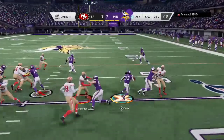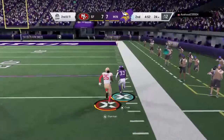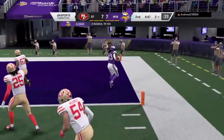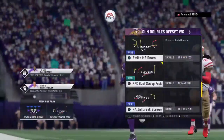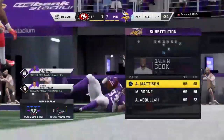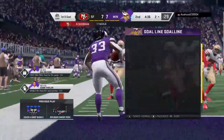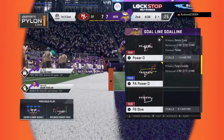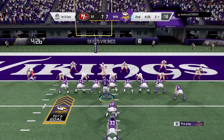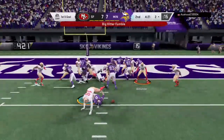Cousins gives way to Cook, and oh, so close as he takes it all the way to the 2-yard line. A big play there out of Cook. 74 yards. First and goal at the 2-yard line. After the big play, a chance to finish now on first and goal. Cousins on the keeper, hammering for the goal line.